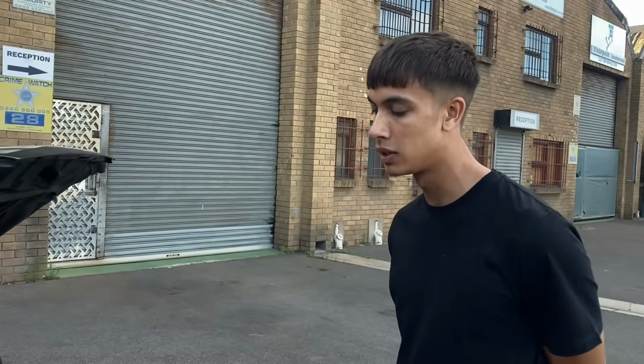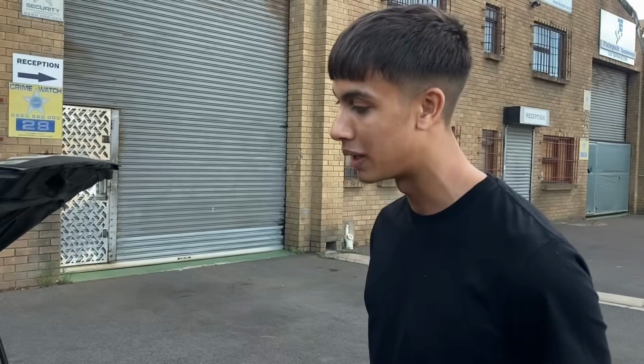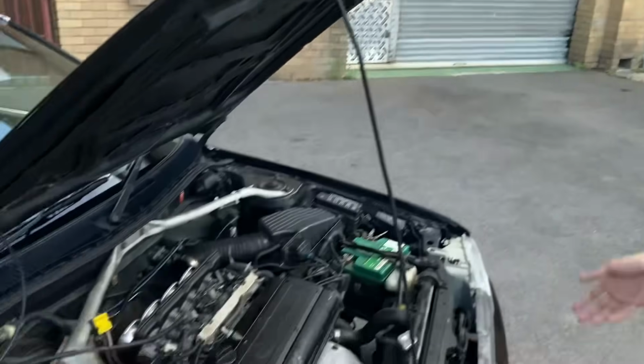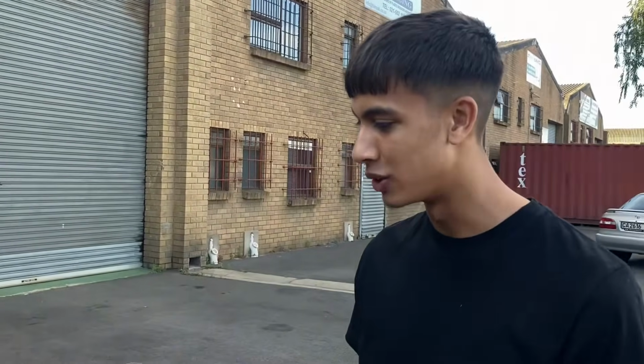With 100,000 kilometers on the motor at that time. So I'm thinking now this motor's been in this car for almost 10 years, and it's going strong. Never given me one problem ever. Because obviously with the automatic, they can't rev the car up. So that's why this motor's probably lasting.